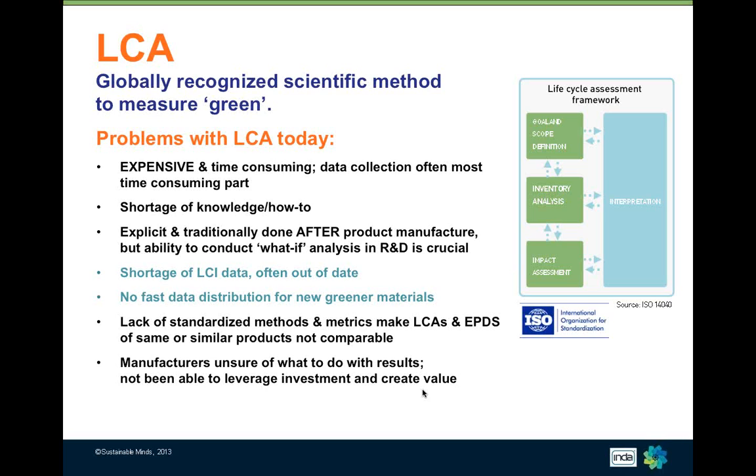But there's a lot of problems with LCA today that those of you who are on the call are probably well aware of, that it's expensive and time-consuming. The data collection is the most time-consuming part. There's a shortage of knowledge and know-how about doing LCA. It's explicit and traditionally done after a product has been manufactured, but the ability to conduct what-if analysis and R&D is crucial so that we actually can be evaluating those decisions early on before committing to what it is we're going to make. There's a shortage of LCI data available in the public data sets, and frequently that data is out of date.